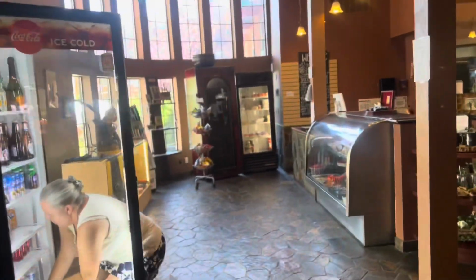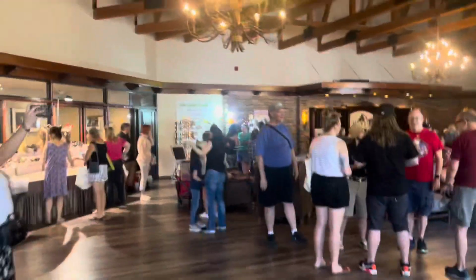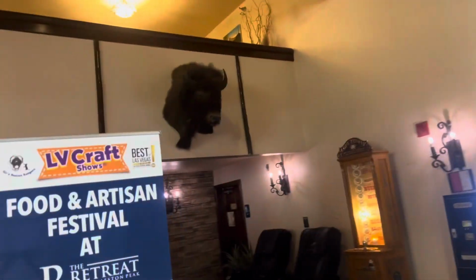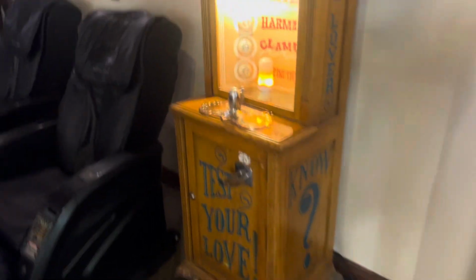Little cafe for some drinks and snacks. Nice. It's feeling a lot like Christmas. So before we get into the indoor vendors, I want to walk over here and check out some of these old school things that I noticed. They have one of those old school machines where you can squeeze and it will tell you where you rank. And then they have an old school slot machine over here, which is really awesome. You don't see these too often.